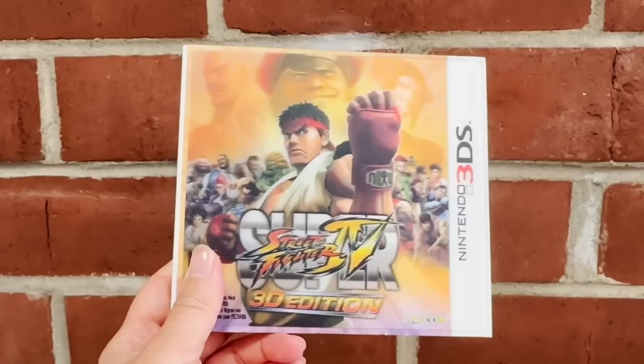Oh, I love this one. Street Fighter 4, but it's lenticular. The 3D edition came in this crazy lenticular case, which I don't know if you can see that. But yeah, it looks 3D. It's cool. Dance, Ryu. It's crazy they shrunk this game down to be on a 3DS. I know. That's actually pretty impressive. This was good.